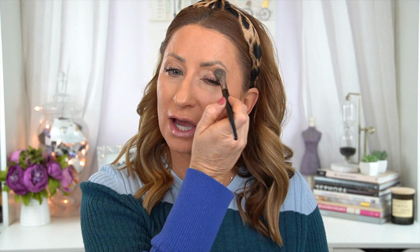I should have done one side. Let's do that. I'm gonna switch that out because this is new. I'm gonna do this side with the sponge. They both look good. I am impressed with this. So I'm going to set this, go on with the rest of my makeup, and I'll update you throughout the day.